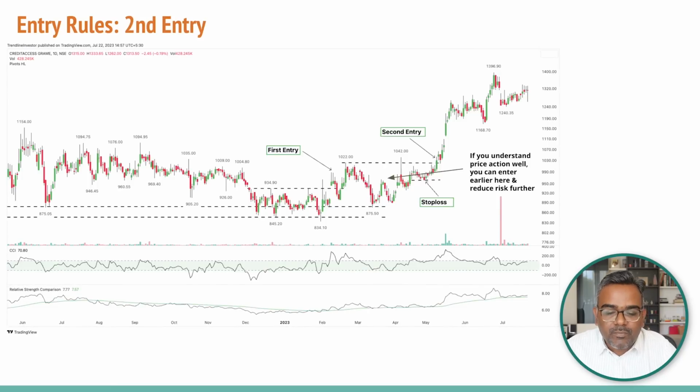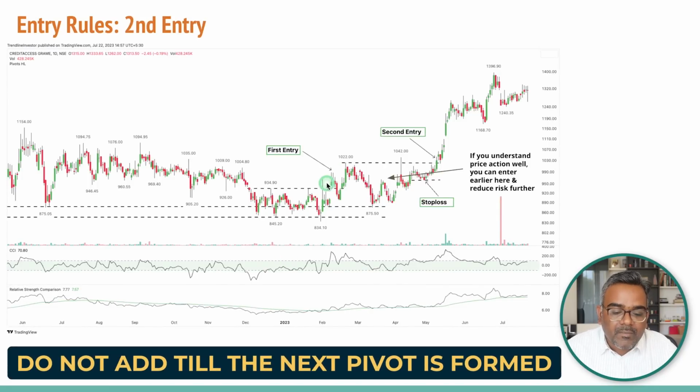The second step is after you buy here at 945, you will not add until the next pivot is formed.